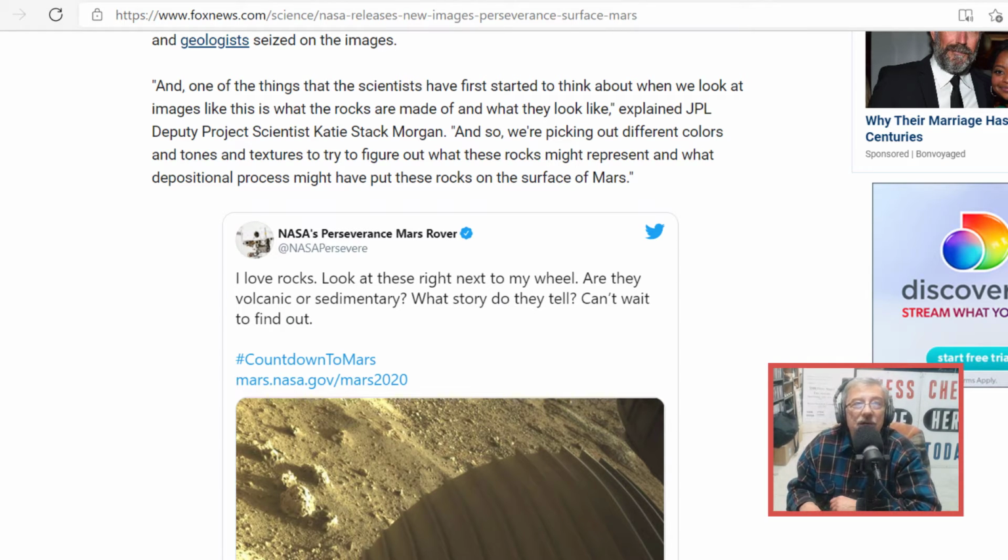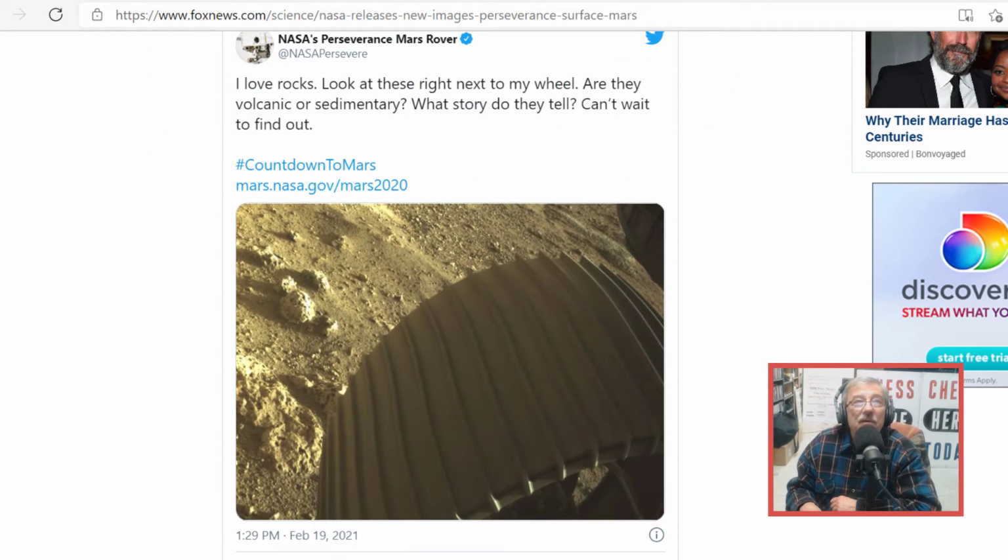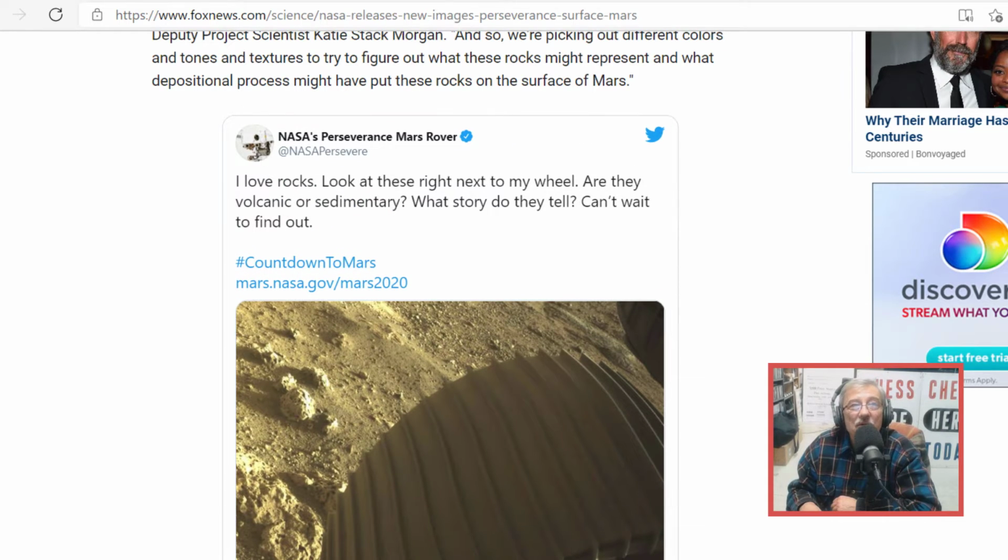And here's somebody from NASA's Mars rover on Twitter. I love rocks. Look at these right next to my wheel. Are they volcanic or sedimentary? What story do they tell? Can't wait to find out. Of course, they're making it look like the rover has its own Twitter account, which is kind of cool.